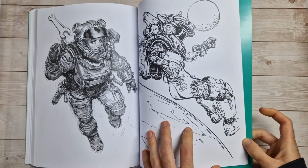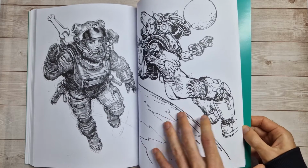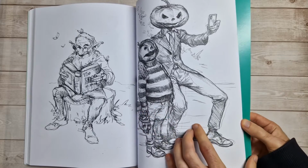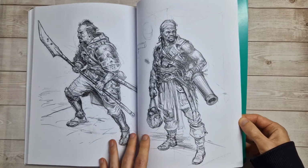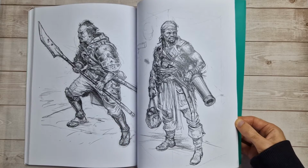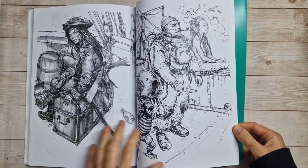Personally, I find books like this just quite inspiring, seeing the way that they actually draw. And also, I haven't developed my own style yet, so I always find it interesting seeing artists' styles. So I think I've previewed quite a lot of this on camera, more than enough for you guys to get the idea of what's included. Awesome designs again. I'm always big onto weapons and armor in artwork. So I think we will leave it at this.